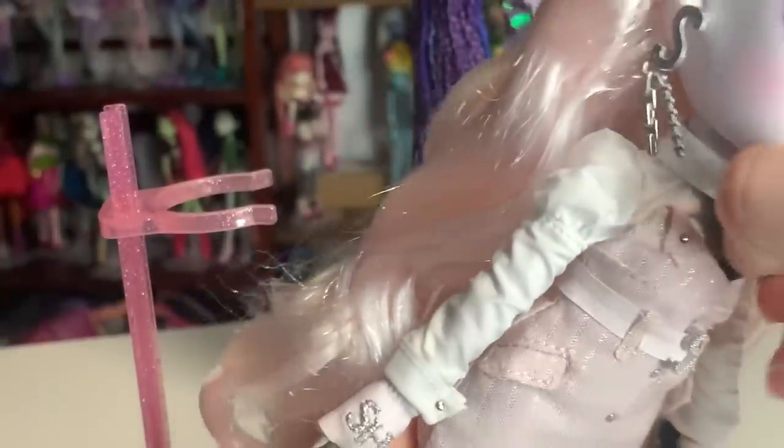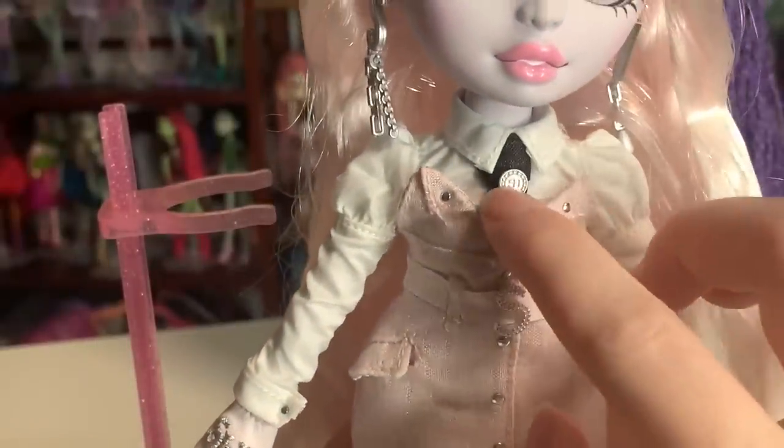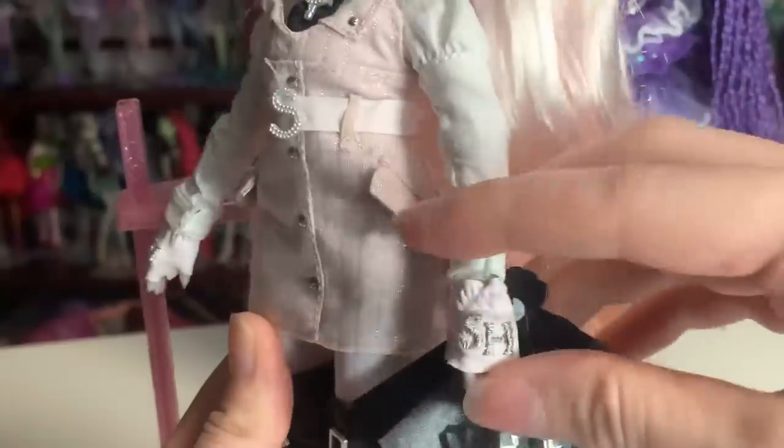And then she has a little tie. Let's see if it's a full tie. Oh, it's probably tied in place. We'll look at it later when I take the dress off of her. And then she has this little tie pin, which is pretty cool. It says Shadow High, of course. SH, I should say. And then she has these SH gloves.